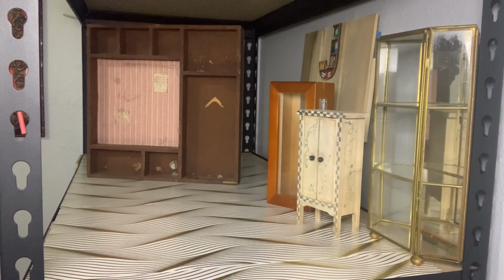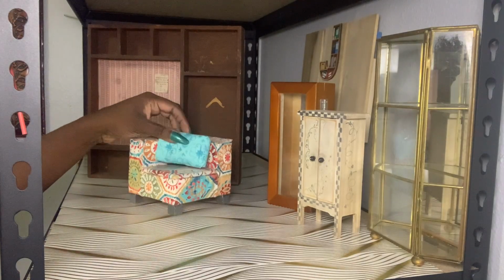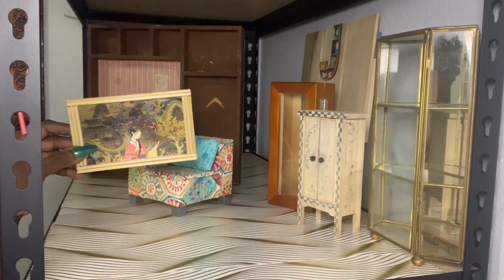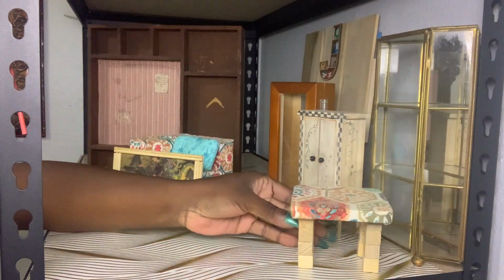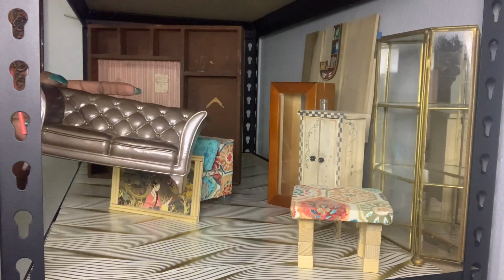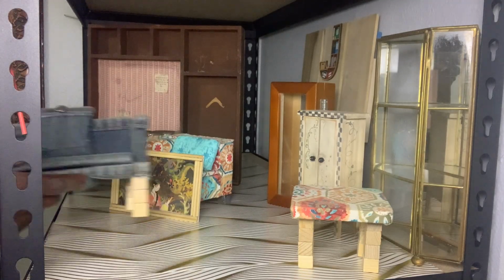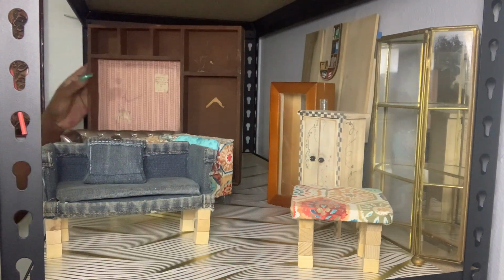I also think with doing an antique shop or a thrift store, I wanted to have a lot of different items in here. So not only just the base items like the curio and the bookshelf, but I also added in some furniture. That furniture piece that I just put in there is a DIY project I did a couple of years ago. I am also adding in this Barbie couch that I made over, and my blue jean furniture, which I absolutely love.